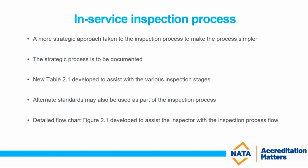So the standard has actually spelled out that it requires a strategic approach to be taken in the inspection process. And this is explained in the standard, and it's made quite simple. There is a table that will help inspectors to see where the strategy will work for them at the time of inspection. We won't go into the table itself, but suffice to say that there are many stages where a pressure vessel will require inspection, and that is detailed in that table.